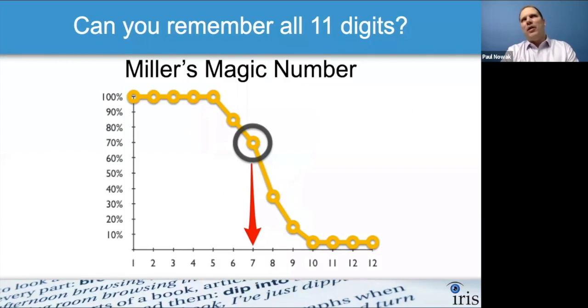But this relates to something called Miller's magic number. Miller refers to this cognitive psychologist out of Princeton University. He was also a professor there. And George Miller, in 1952, wrote a paper called The Magic Number 7 Plus or Minus 2. And it had to do with short-term memory. You see the graphical representation of this on the screen. All it had to do with is the fact that most people could remember about 7 things, and then the memory goes off a cliff. It just, as you can see here, it just drops.